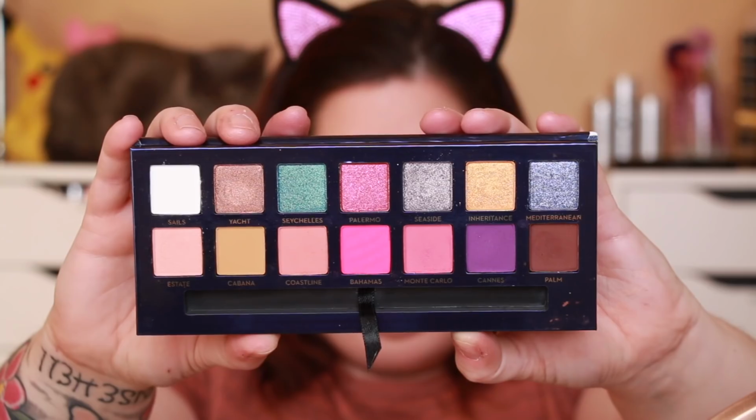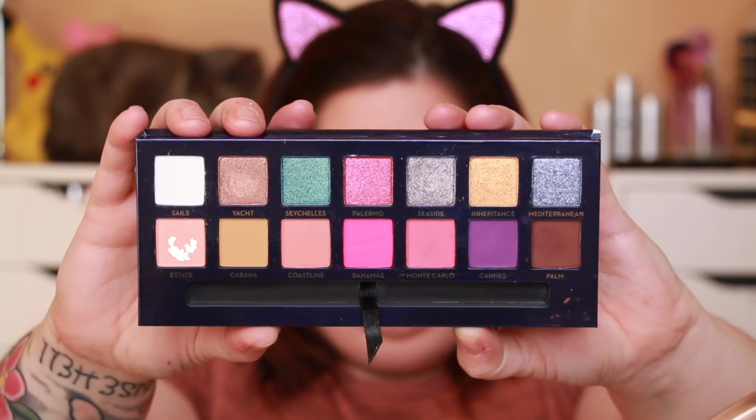Because I'm using a softer pencil brush, I'm getting a more diffused color, which is what I want. So I'm actually going to blend this out with Estate in a second. This is the Wayne Goss number 20. I'm going to take a little bit of Estate on the very edge of that brush and just run it right underneath the edge of that blue color that I cannot pronounce.